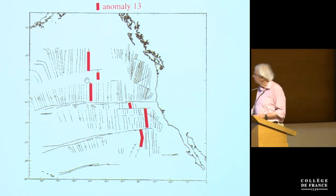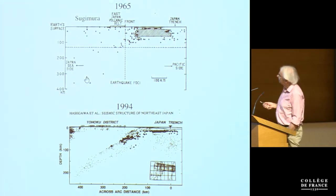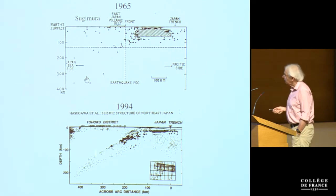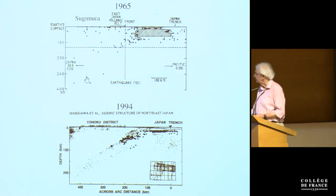The other problem, right, here's a picture of earthquakes beneath Japan. This is from 1965. You'd be a brave man or woman to draw a subducting slab on the basis of these earthquakes. Once we knew where they were, you can see it as clearly as anything. Right? It really was data dependent.